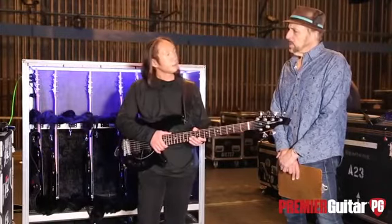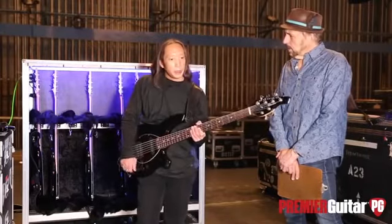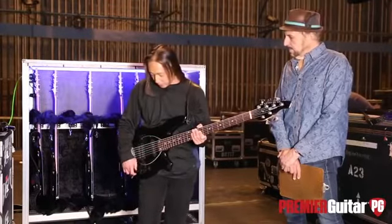Cool. And do you find that it has a little bit more of a sharper, more focused forward tone? Yeah, it's just really settled and full. I could play a little bit of it.